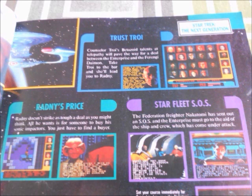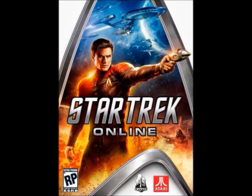Yes, I sadly felt the same way. But without stepping stones such as this, we might not have a game as polished as Star Trek Online, helping to link players around the world in missions similar to what this game had to offer.